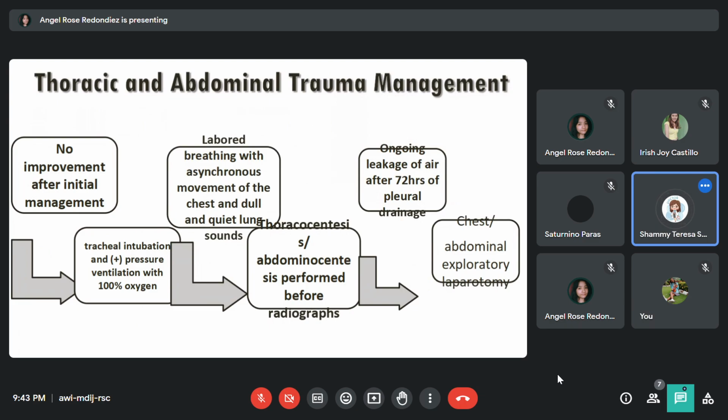that is thoracocentesis, abdominocentesis performed before radiographs. Ongoing leakage or any bleeding or air after 72 hours of pleural drainage means that chest or abdominal exploratory laparotomy is needed, commonly associated with thorax and abdominal bleeding like organ rupture, fracture, or neurological injuries. Next slide.